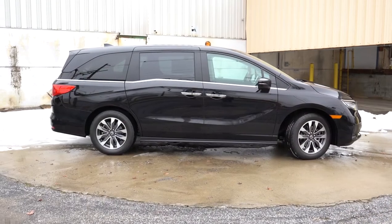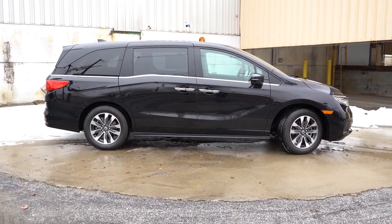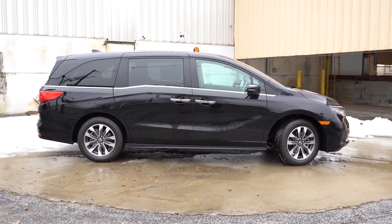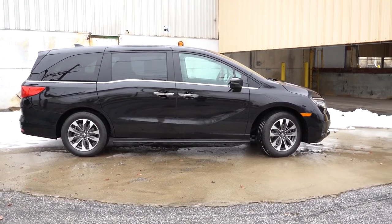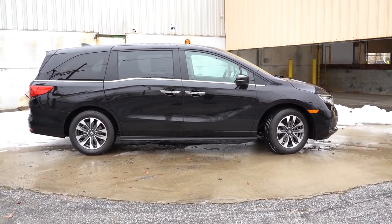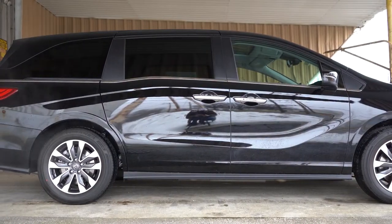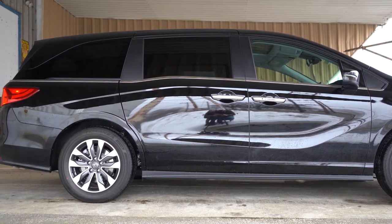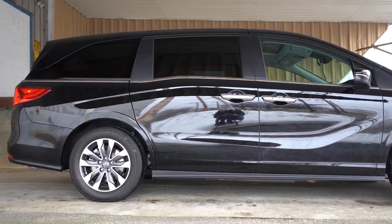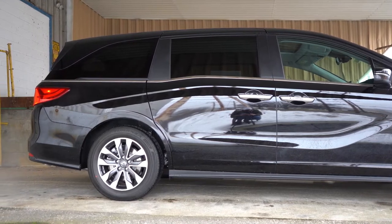When it comes to the side skirts down below, black side skirts come with the LX, EX, and EXL, although they are matte black side skirts, but they do look just as good with this black exterior, I will say that. But I did want to mention it because body colored side skirts will come with the Touring and Elite. So if I were to have a white exterior, I would have those black side skirts with the EXL here. But if I went up to the Touring, they would be body colored, so they would be white as well. So a little bit of a difference there, I wanted to mention.